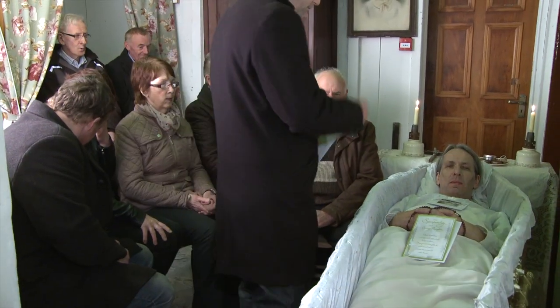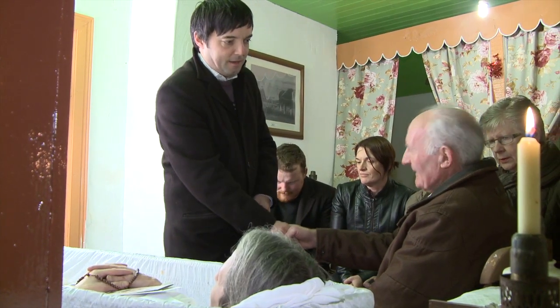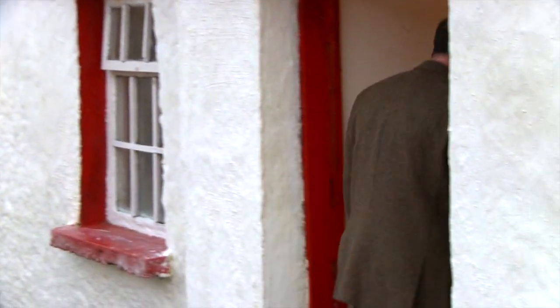Bother with teeth. The wake house is a favourite among visitors to the famine village. Death, of course, is a serious subject, but you might leave here thinking otherwise after hearing Pat's version of this enduring local tradition. Here in this part of Donegal, when somebody dies, we still sit beside the dead person for 2 nights, and it's called a wake.